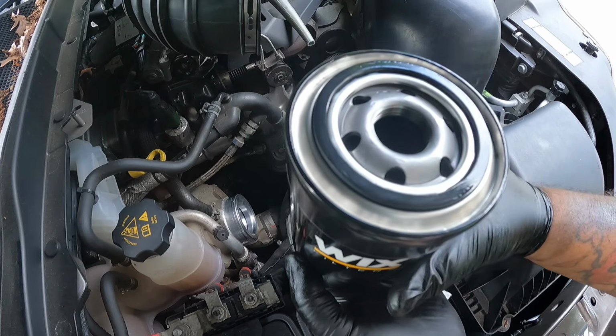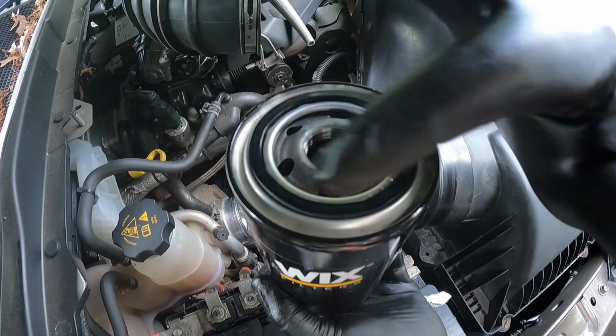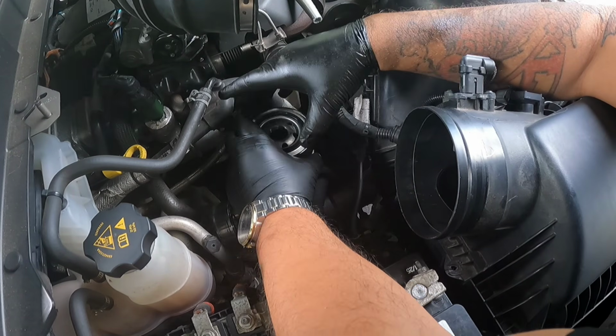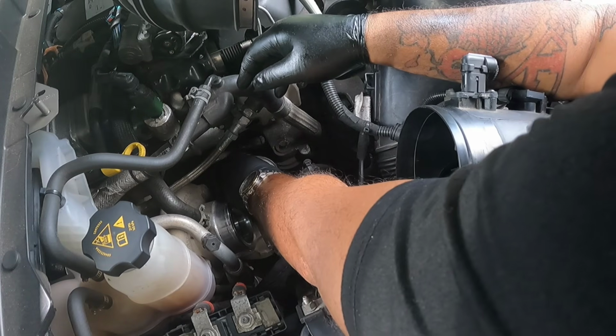So now I already primed this filter. I already took a little fresh oil on my index finger, lubricated the gasket, and now let's put that bad boy on. Hopefully it's not too... the biggest thing is getting it in there and threading it on.